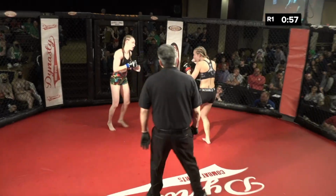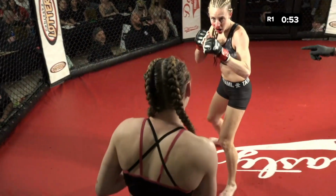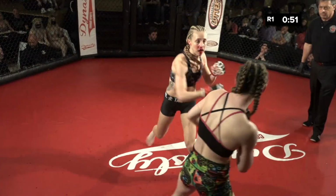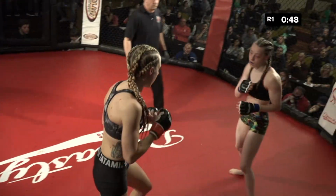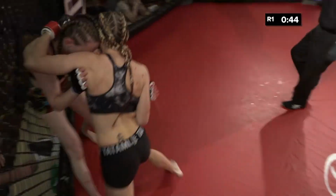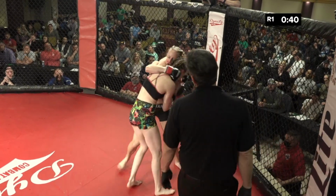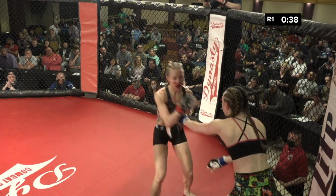Really looking like a Muay Thai fight, minus the fact that it's 3-minute rounds instead of 2-minute rounds here. Pretty much, yeah, with smaller gloves, that's about it. Anytime that she goes in to grab, she's letting go, and oh. Morgan's got to get this takedown.